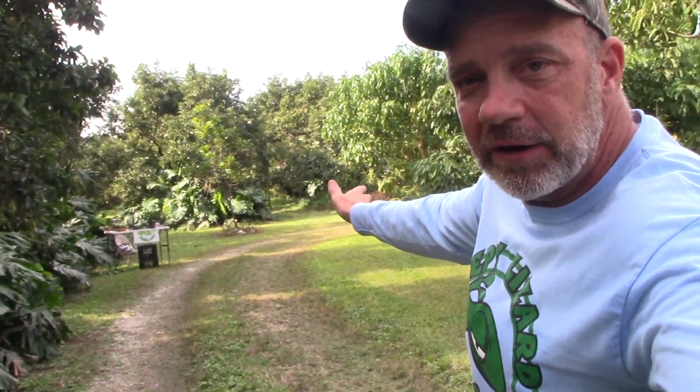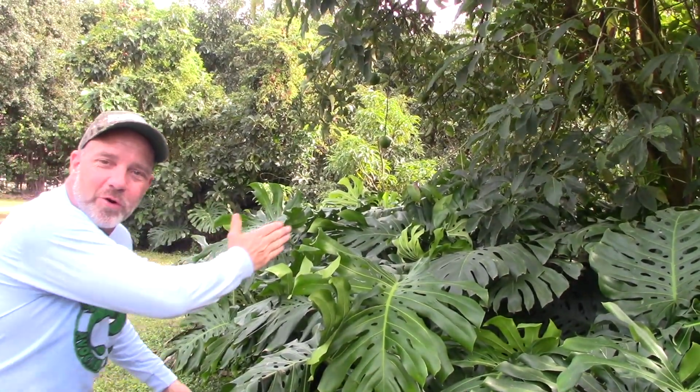I'm standing in the middle of a giant patch of Monstera Deliciosa. I grow a lot of this stuff. In fact, I think I grow more than anyone I've ever seen. Look, I got it running all the way down that road, turns right, goes around that way, and then shoots to the back of my property. Then I have it going down the road the other way, all down here behind me and around the corner that way also. And guess what? I'm putting in more this week.